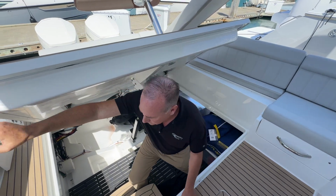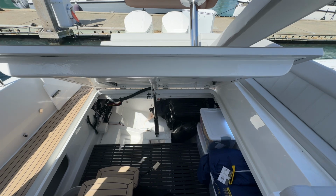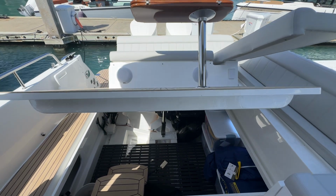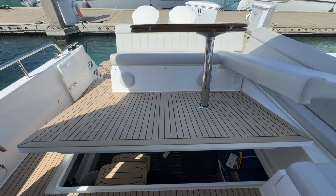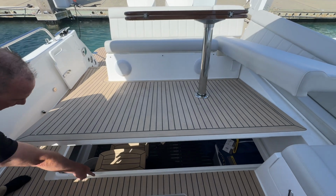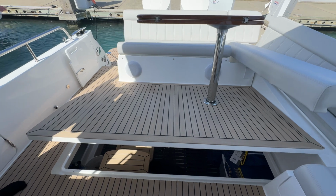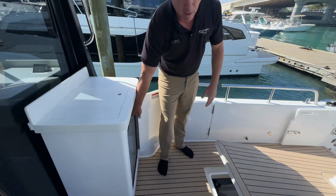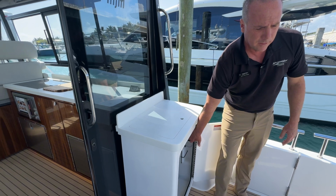I'll come back out. We'll lower this down. You can also see that they've incorporated a gutter through the cockpit sole. So when it rains, it goes in the gutter and it goes overboard. So you don't have to worry about water flooding your bilge from rainwater and wash water.